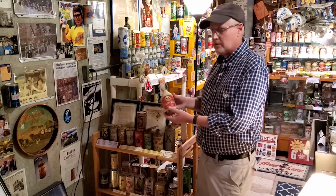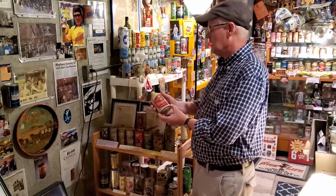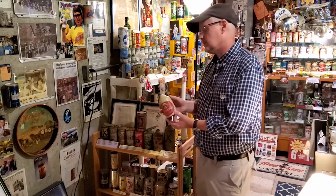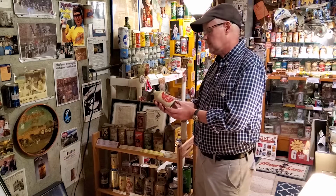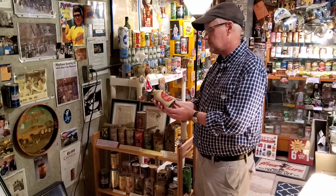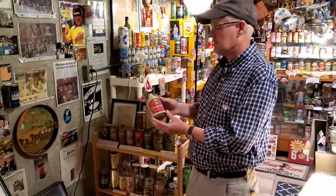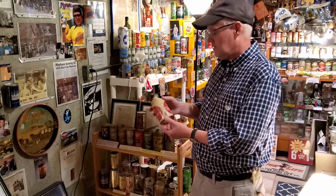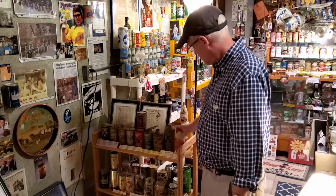This is another type of cone top can. It's called a crown tainer. It's a two-piece can. A lot of people compare these to current day brake fluid cans. That's a Fitzgerald's Pale Ale out of Troy, New York. It's in excellent condition. Beautiful example of an early crown tainer. So that's another type of cone top.